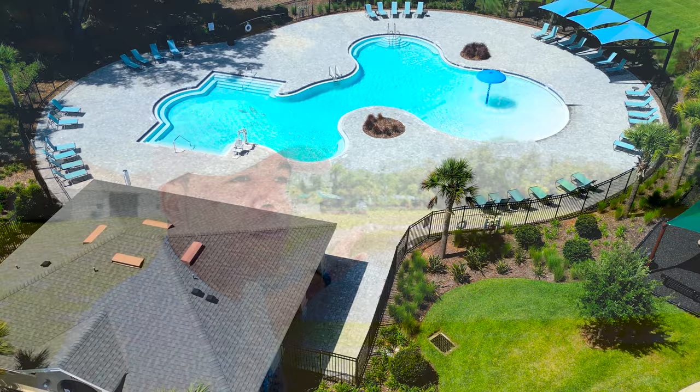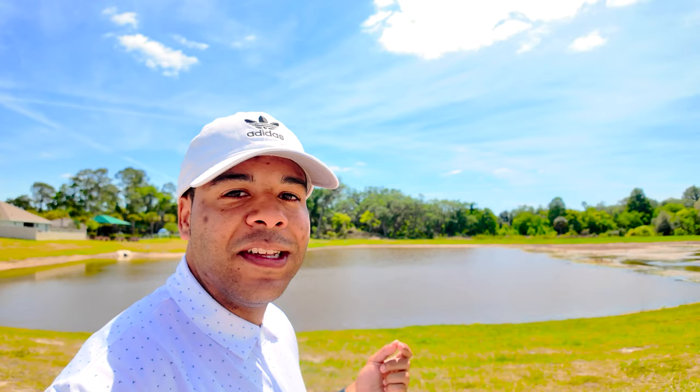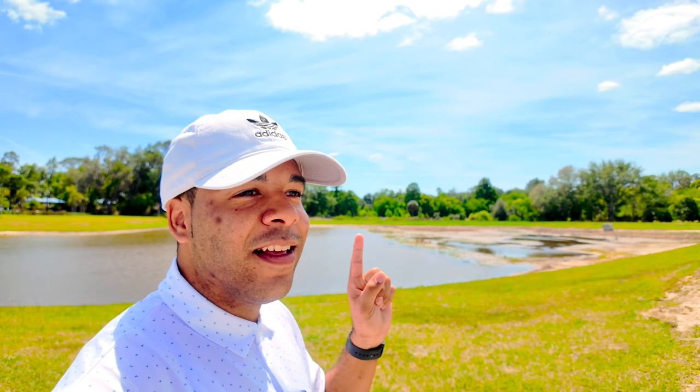Guys, this place, like I said earlier in the video, it's a little tucked away. So this isn't necessarily a place that's gonna be for the people that are looking to be right in the middle of Davenport or right in the middle of the city or anything like that. It's very peaceful out here. I'll shut up so you can hear. Nothing going on out here, but it is a very nice community.